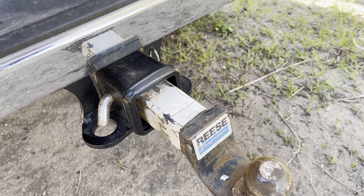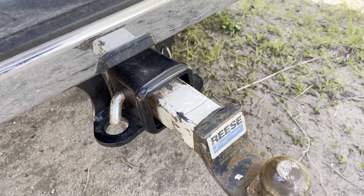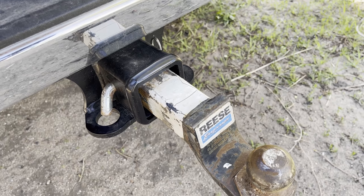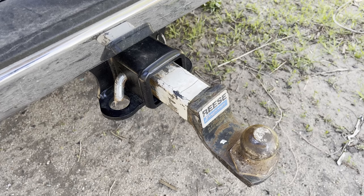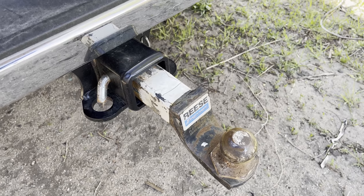I didn't even think of that. I've never used the trailer hitch on this truck before. It's got a 3-inch receiver, and all I have is 2-inch hitches. So, looks like I'm gonna have to go to the store and buy a 3-inch hitch. I was not planning on spending that money today, but I guess it is what it is.